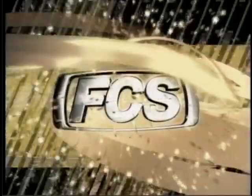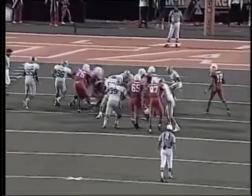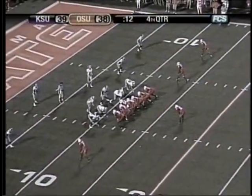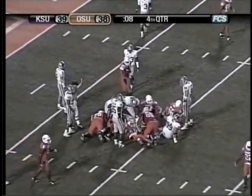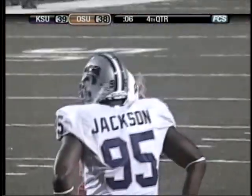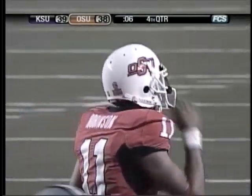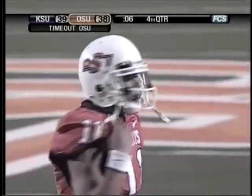24 seconds, 23, 22, 21, 20, 19, 18. Now what do you do? You've got 1 timeout left. You may want to just go ahead and stop it. Wait a second. Down to 12, down to 11. Robinson, quarterback sneak straight ahead, and he dives forward for a 1st down. Down to 7, 6, 5. The Cowboys will use a timeout with 6 seconds left, and Jason Ricks will attempt a 25-yard field goal to win the game.